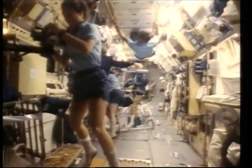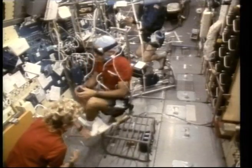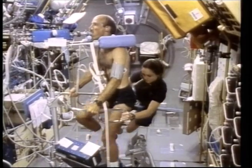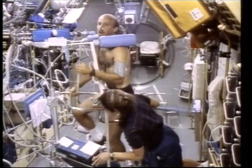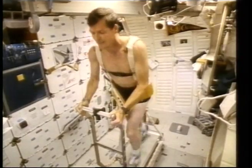On several occasions, the shuttle's payload bay has been converted to accept Space Lab, similar in design to the scientific laboratories planned for Space Station Freedom. Here, life science experiments focus on the body's adaptation to weightlessness. Without gravity, bones and muscles deteriorate rapidly. Astronauts conduct research to find out why and test possible countermeasures to prepare for extended stays aboard Freedom.